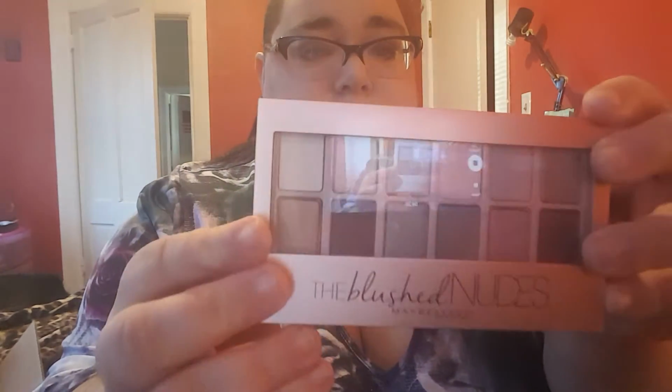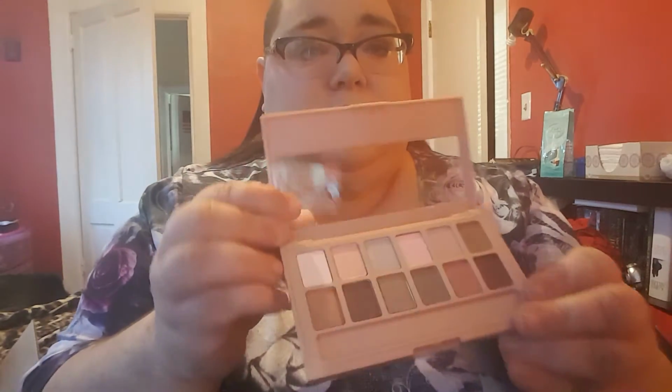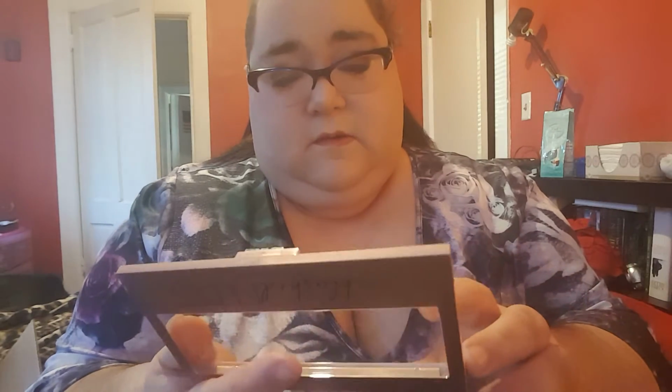After that, I just went kind of eyeshadow crazy. I got a couple of palettes here. I got the Maybelline Blushed Nudes, which I've been wanting for a while. Why do they always put these kinds of applicators that nobody uses anymore, I guess. Although, whatever works for you is awesome.